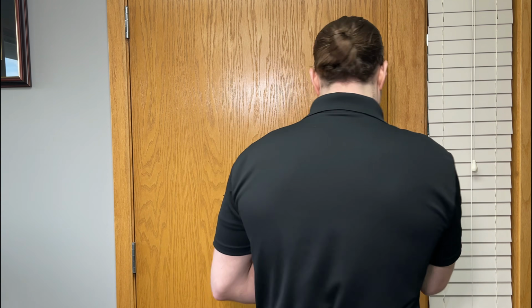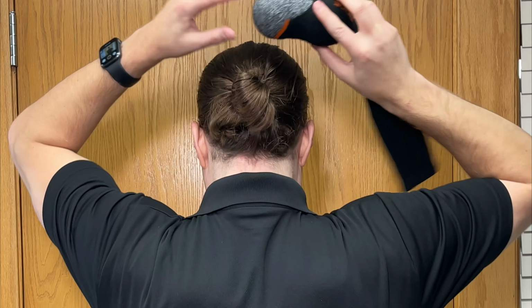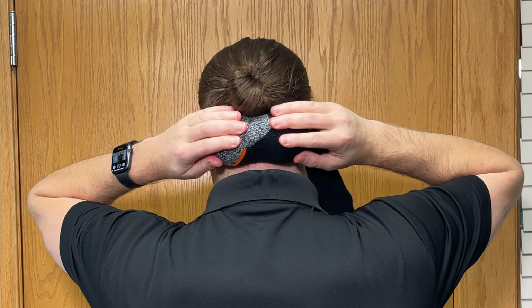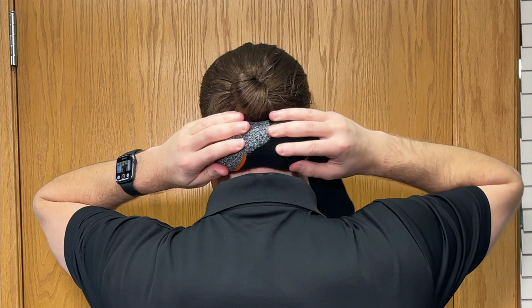So let's take 2 fingers, do a nice chin tuck just like this, bring it down towards the chest. This will help open up the neck just a little bit more. I'm going to take my massage tool, my peanut right here, and grab the 2 balls with my hands. I'm going to start off at the base of the skull, right at the top of the neck. Apply enough pressure in there where you're going to get a nice self-massage but not causing any discomfort.